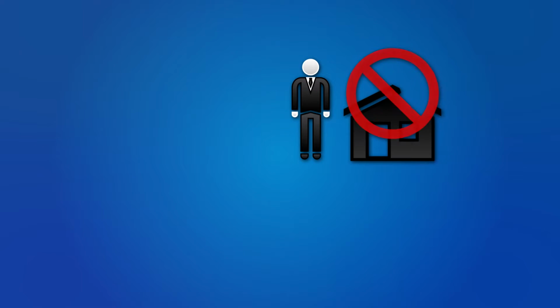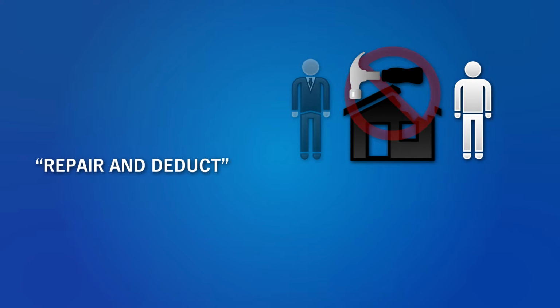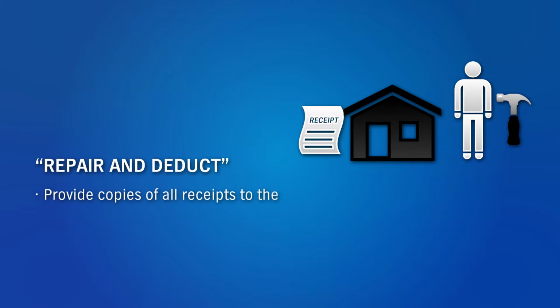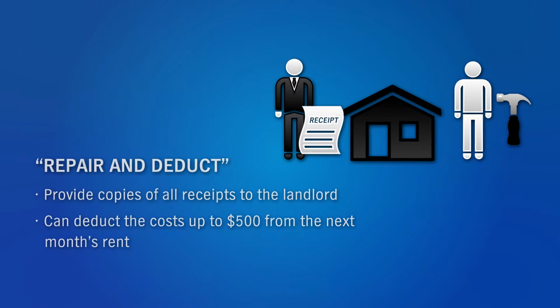If the landlord does not take the proper steps for repairs as described, the tenant may use a procedure known as repair and deduct. This means that the tenant may perform the repairs or have them done. The tenant must provide copies of all receipts to the landlord and may deduct the amount up to $500 from the next month's rent. No more than 3 months' rent may be deducted in a 6-month period.